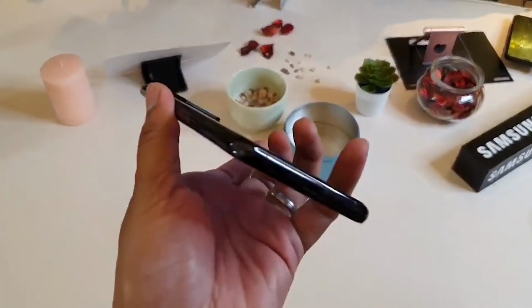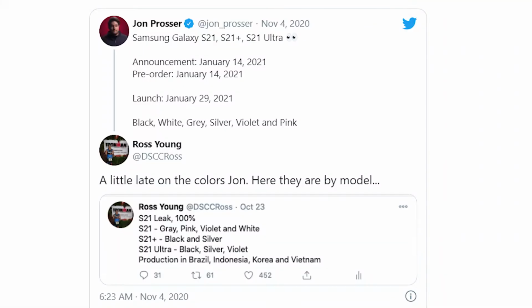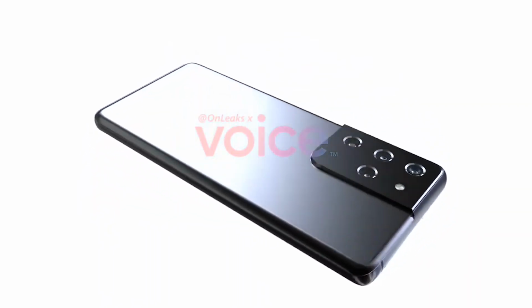Another piece of news about the Samsung Galaxy S21 is that it's coming on January 14. A report claims, in a new Jon Prosser tweet, he says the Samsung Galaxy S21, S21 Plus and Ultra announcement on January 14, pre-order on January 14, launch on January 29, in black, white, gray, silver, violet and pink colors.